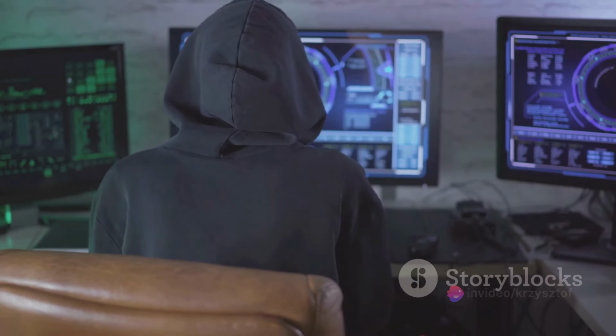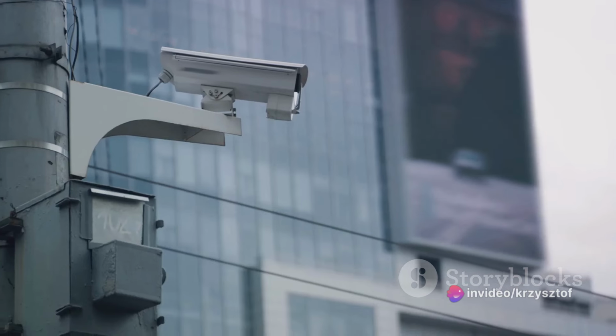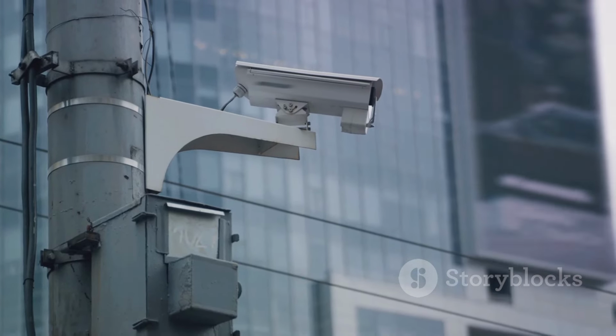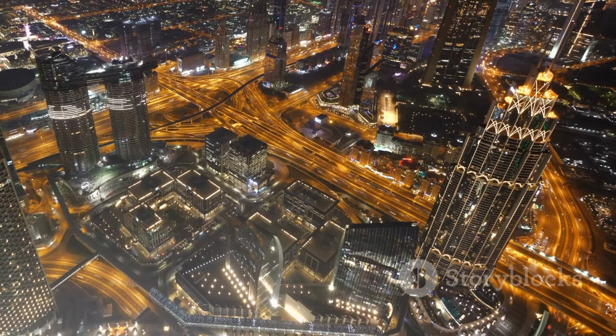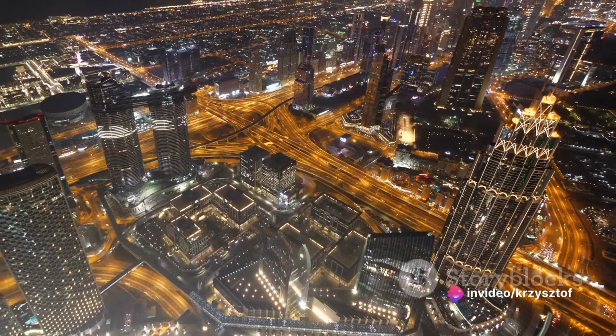Understanding the system's architecture is another crucial part of the process. This is like reading the blueprint of a building before attempting a heist. You need to know the layout, where the security measures are, where the valuable data is stored. It's about knowing the system's structure, its components, and how they interact.